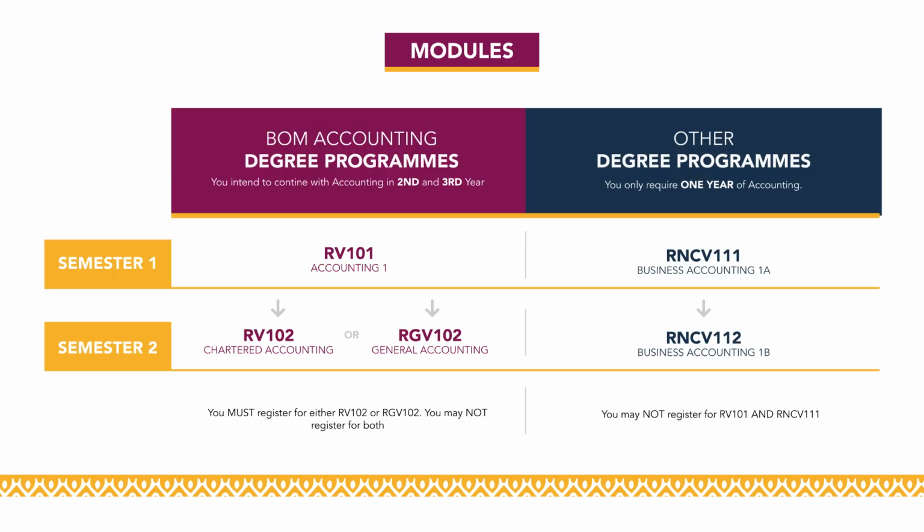If you are studying the BCom accounting program, you should be registered for both a first semester and a second semester module for Accounting 1. RV 101 is the module code for Accounting 1, Semester 1, for students who are intending to continue with accounting into their second and or third year. This module lays a foundation for the first year, second semester modules in financial accounting, which are either RV 102 or RGV 102.